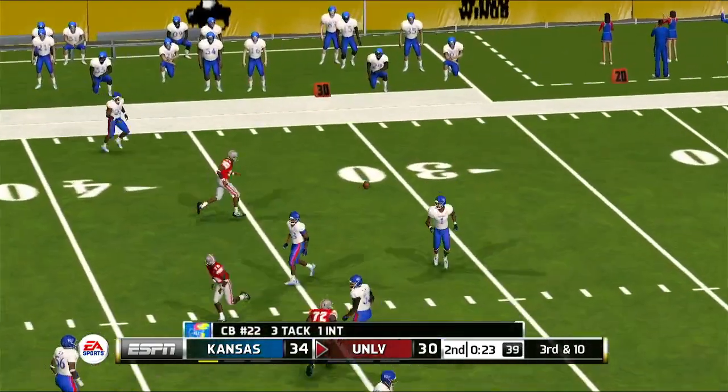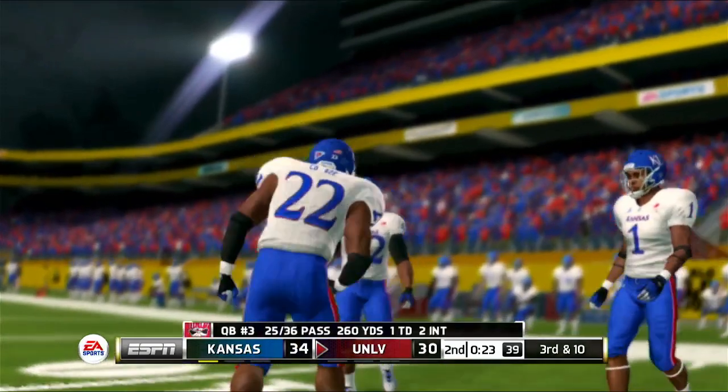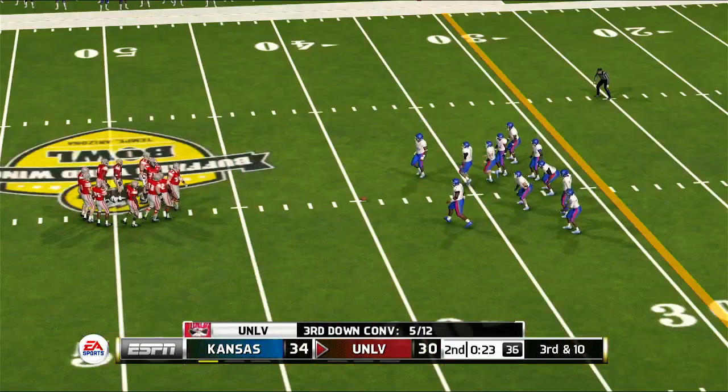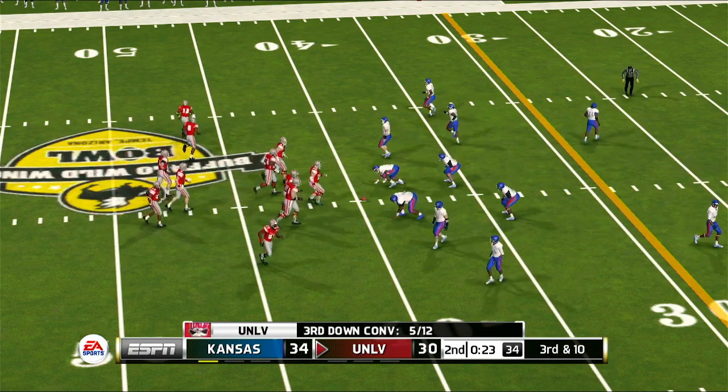Quick strike to the back, no good. The defense got some pressure and forced a bad pass. I think they've been a little bit more aggressive here with their pass rush, and that time it paid off with an incompletion.